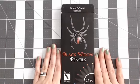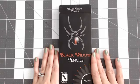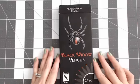This segment, I want to go over these colored pencils that I ordered on Amazon. I'm going to give you a little bit of background on these pencils and how I found them, and then we're going to jump into testing them out.